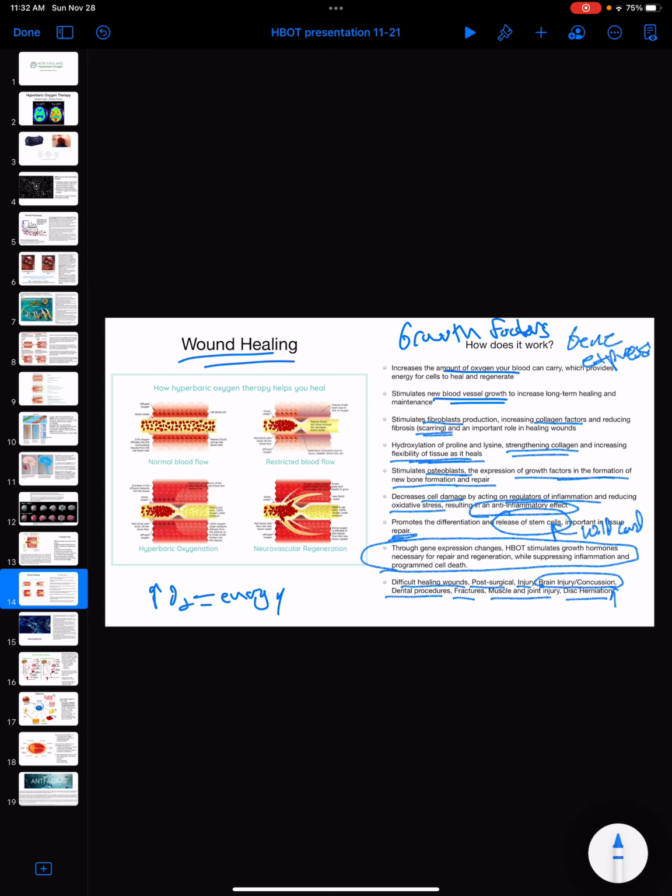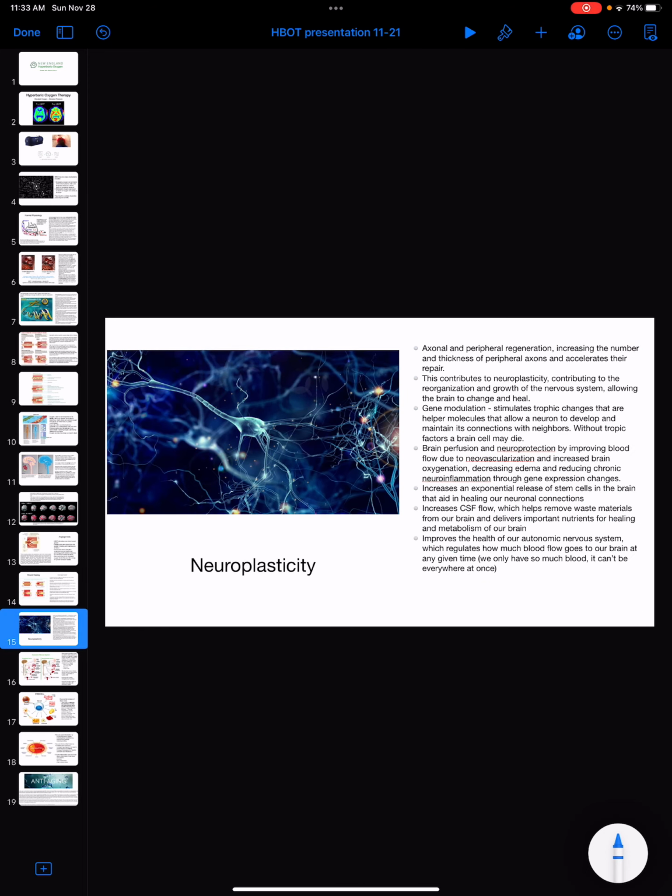I use this one a lot. So this one is really tremendous in how brain injury and concussions can be healed much better through hyperbaric, decreasing neuroinflammation, increasing the growth factors, especially the trophic factors we talk about with that. We're going to go into that next, so I do have a slide for that. But trophic factors are like helper cells that basically guide and help your neurons connect to one another. That's what we talked about with neuroplasticity. So they stimulate and promote neuroplasticity, which is right here.